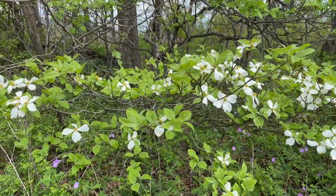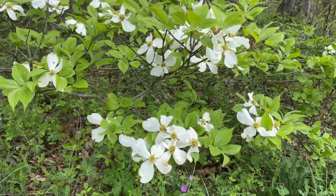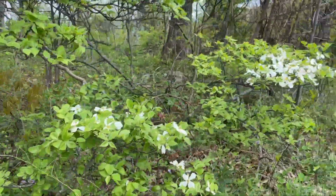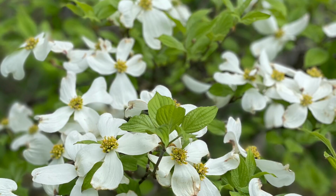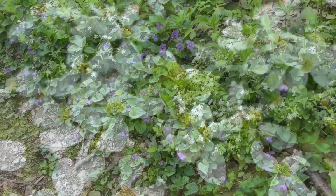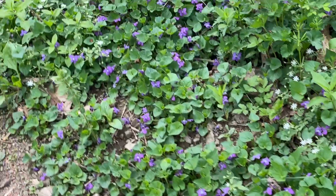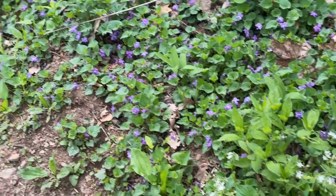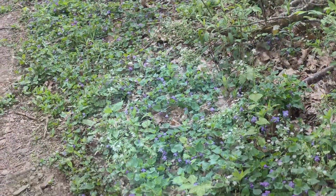Oh, couldn't pass up on these. Beautiful dogwood. They always remind me of my mom. This is the side of the trail right now. Just keeps on going.